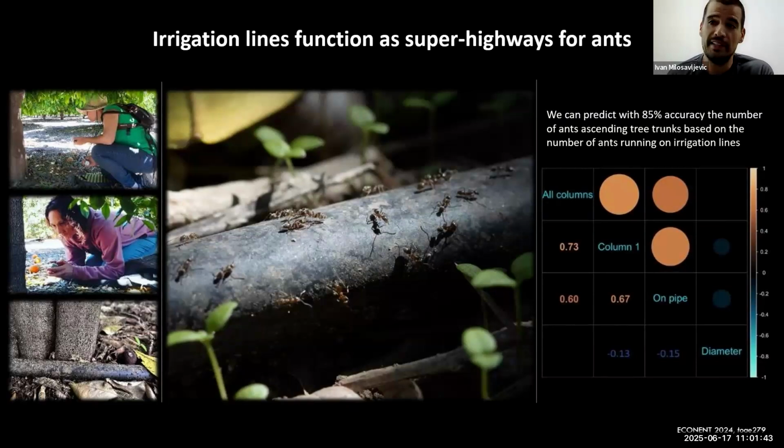So they also like these irrigation lines. And if you have citrus, you have these irrigation lines, you're going to see them on these lines going between the trees, moving between the trees as well. And we have come to a conclusion that this might be a better way of counting them.